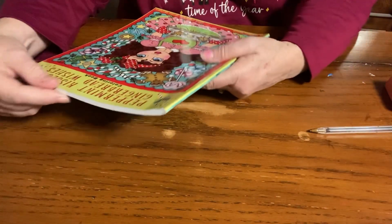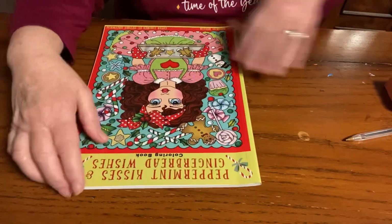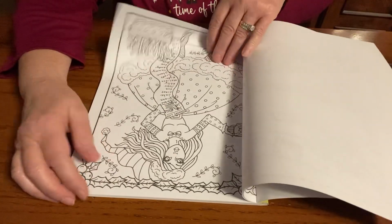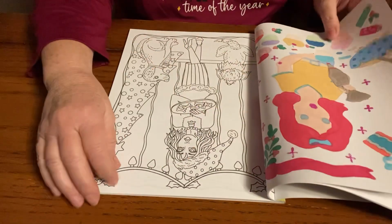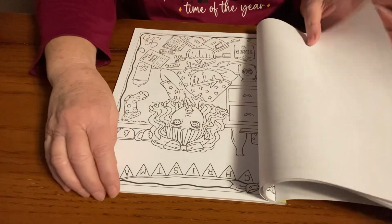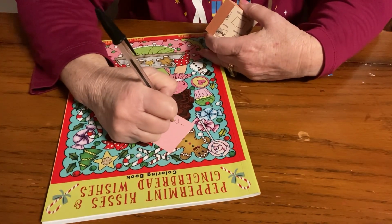Okay, this one is from Deborah Mueller, and it's Peppermint Kisses and Gingerbread Wishes. And I do love Deborah Mueller's color books. But I don't think I colored out of this book this last Christmas. Maybe I did, but I don't think I did. Wow, I don't even know if I've colored in this book. Oh yes, right there. There is 1. I should have colored in this book more because it's super cute. 1. Yeah, I only did the 1 page in here. That's okay. Christmas is gonna be here again, right? And I can do it again.